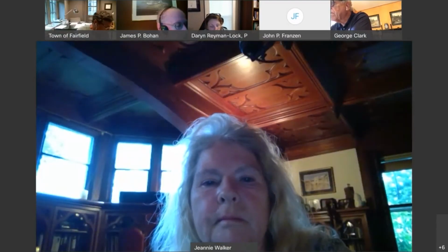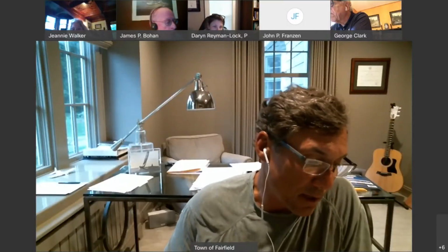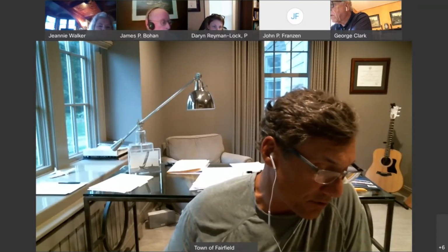Next item on the agenda is Preeti and Vikram Bhutani, 480 Old Post Road in Fairfield, for property located at 480 Old Post Road in Fairfield. A, remove existing chain link fence and replace with cedar fence. B, remove existing chain link fence and replace with white picket fence.